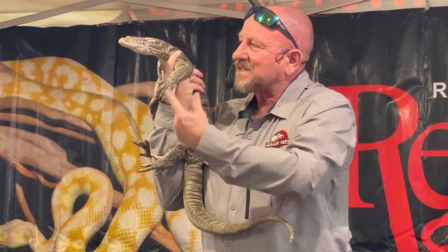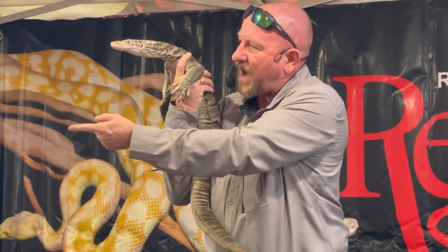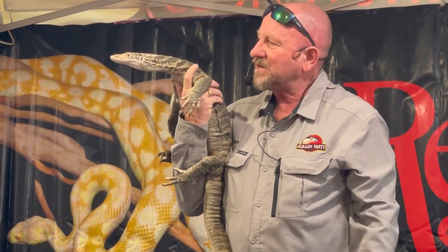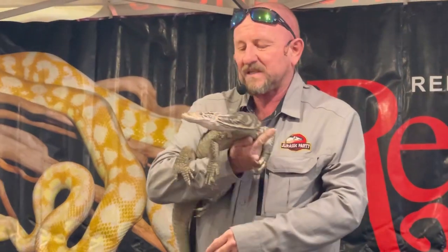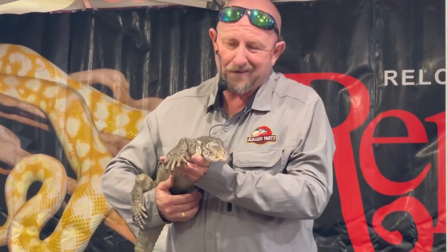Now guys, Alice, the Spencer monitor, will use this super duper long tongue to find any animal that's died of old age. We'll go and clean up the mess in the bush. Her skin is exactly the same colour as the dirt where she lives. And if we approach her in the bush, there it is, there's a tongue. We approach her in the bush, she'd puff her body up.